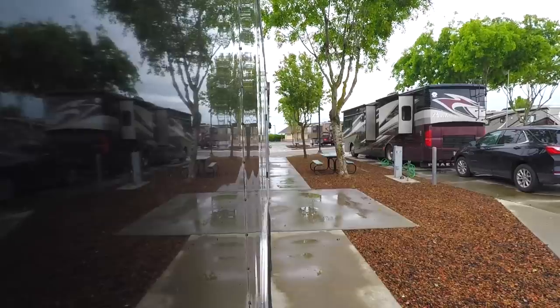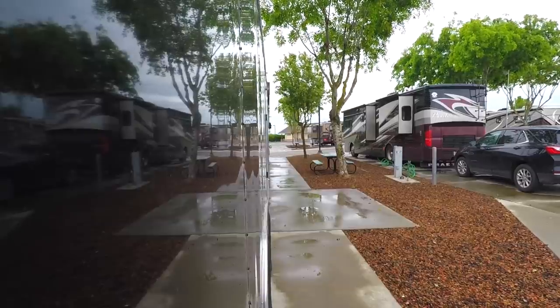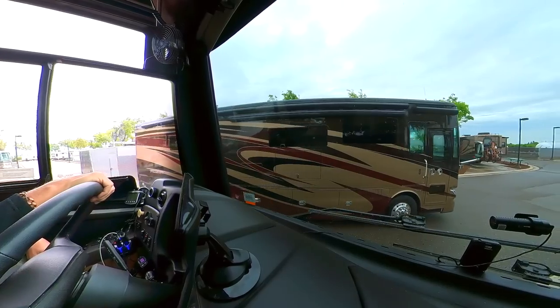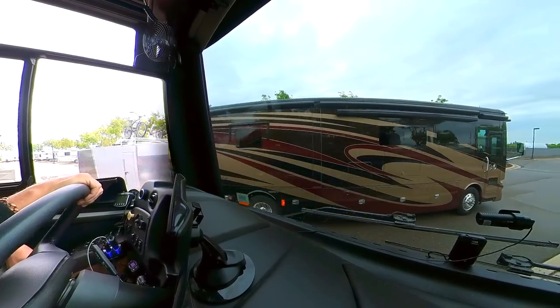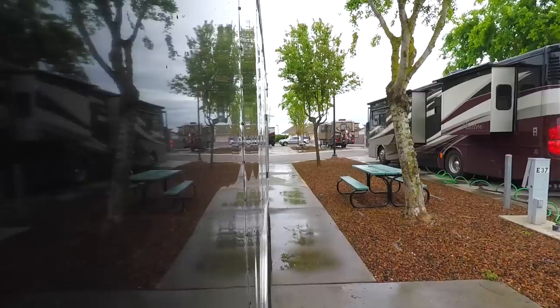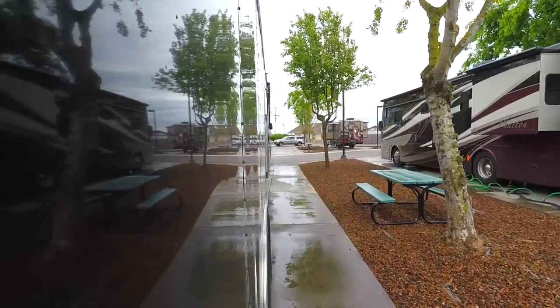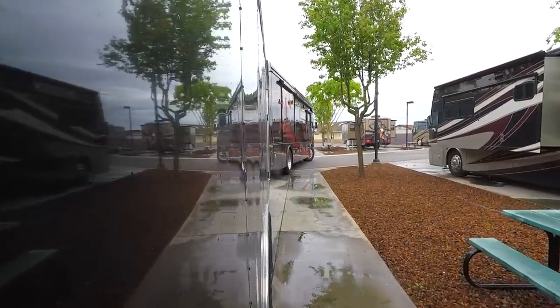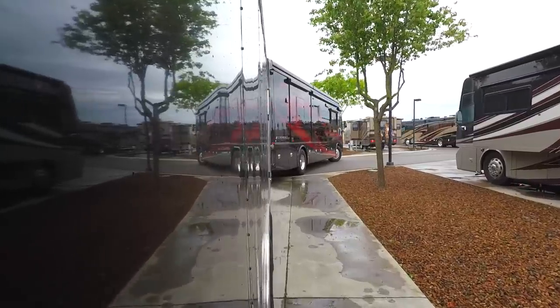Our first clip is when we were departing Sky Valley RV Park, located in Lodi, California. And that is Andy and Belle's Tiffin, as mentioned earlier. As we depart nice and slow, with almost 25 yards of RV and trailer, we exit the RV pad to the right.